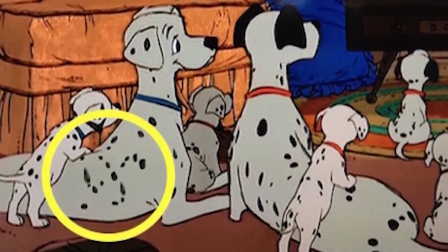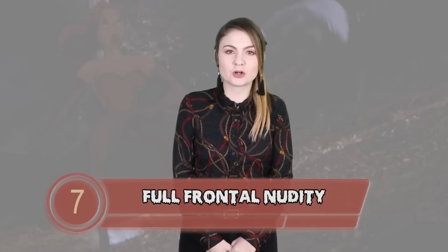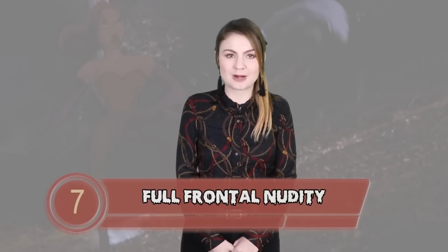Weird, right? Honestly, I think this maybe is more of an awkward coincidence than an Easter egg, but a lot of people do think that perhaps one of the animators at Disney had something to do with it. Was it a signal? Coming into number 7, we have full frontal nudity in Who Framed Roger Rabbit.